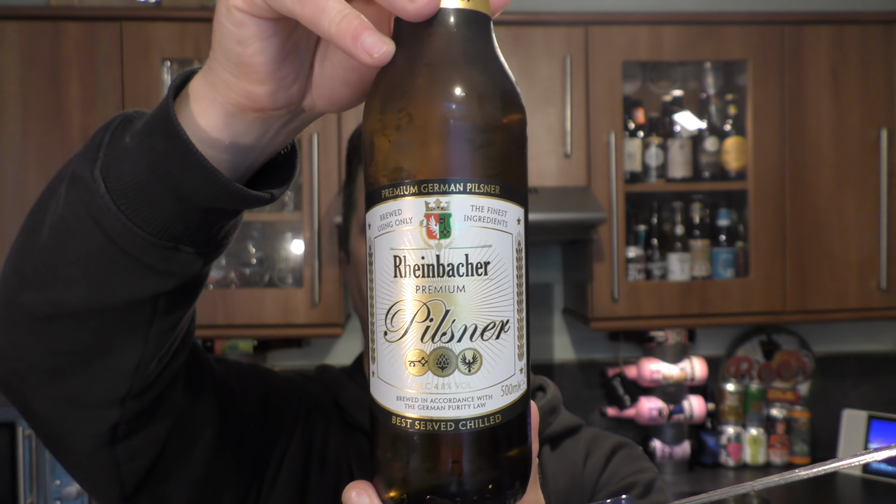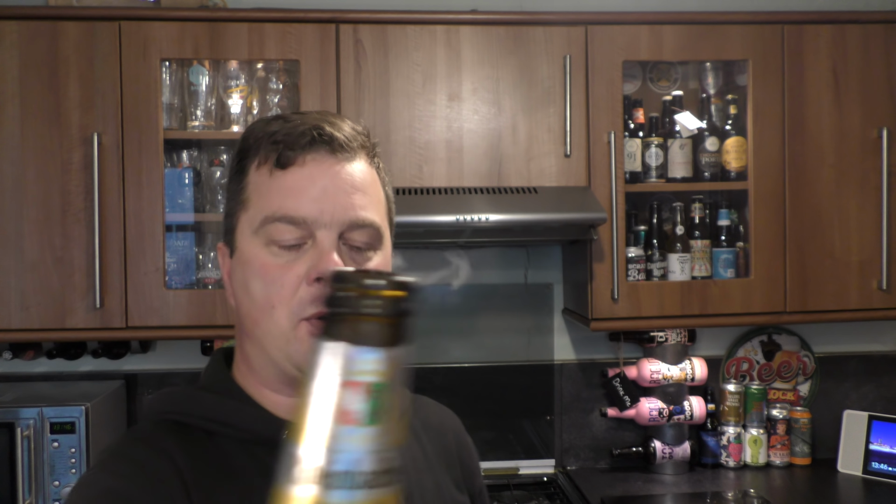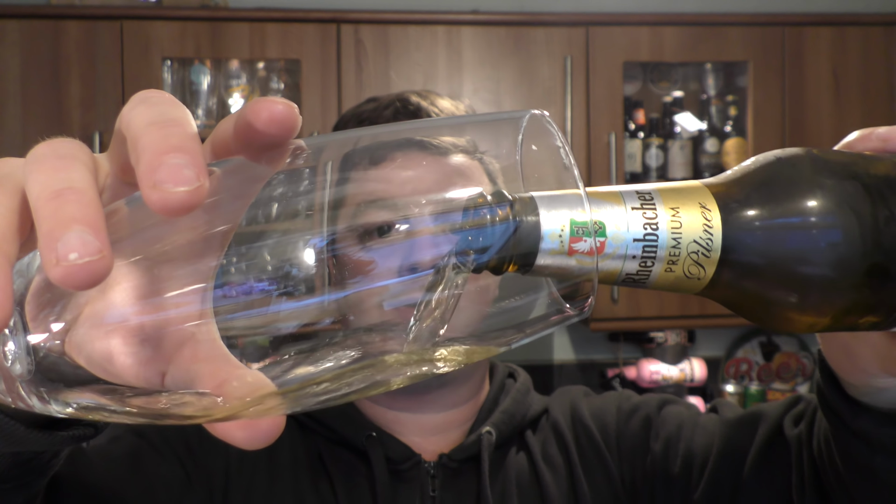Let's get this lager poured. This Rheinbacher Premium Pilsner. It is 4.8% ABV. Nice bit of smoke on the bottle opening. Beer in the glass.